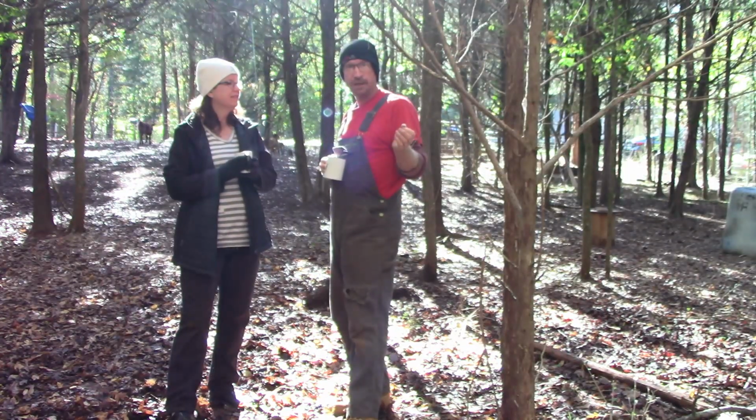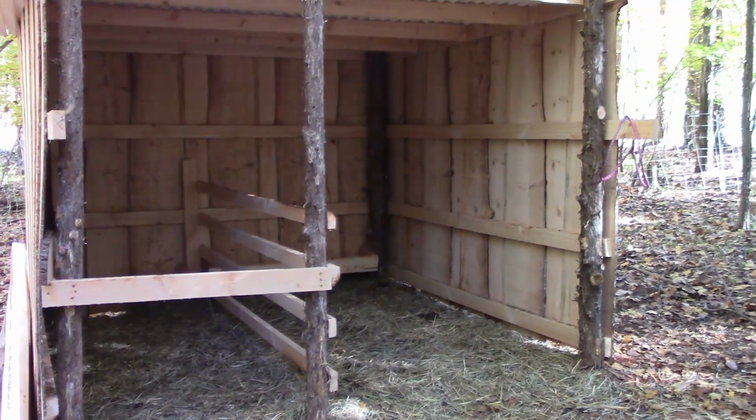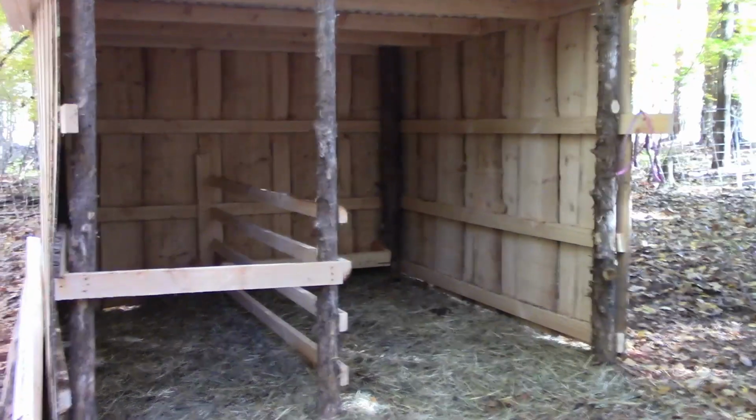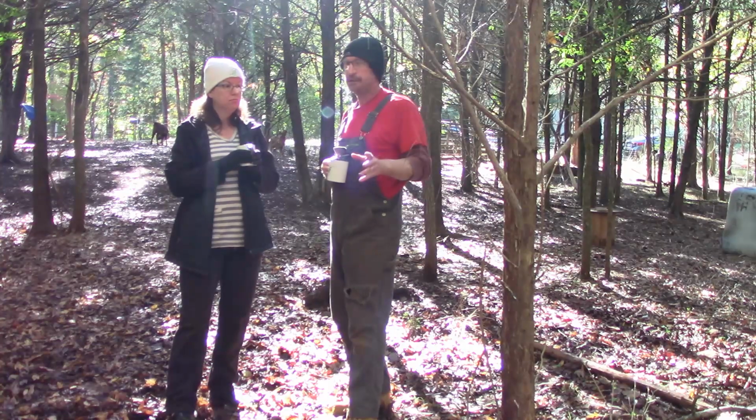They also gave a really great thumbs up to the house that we built them as well. So that was a good thing too for us. Yep, they liked it. They slept in it last night. Went right in it and everything.